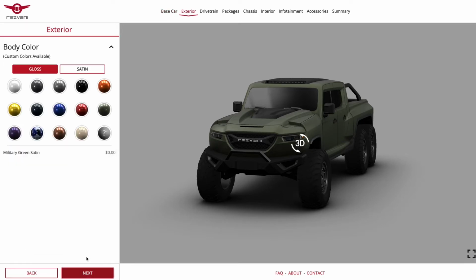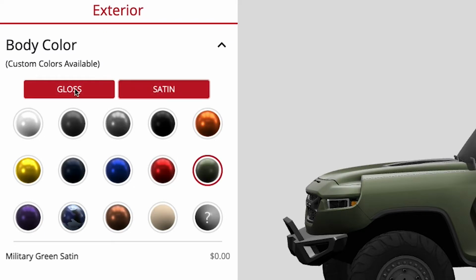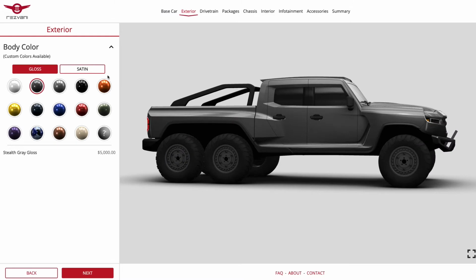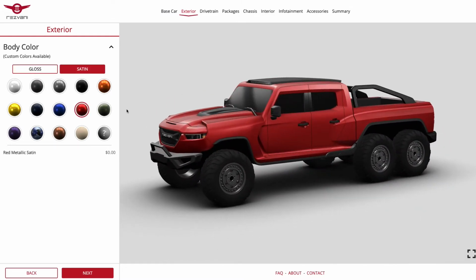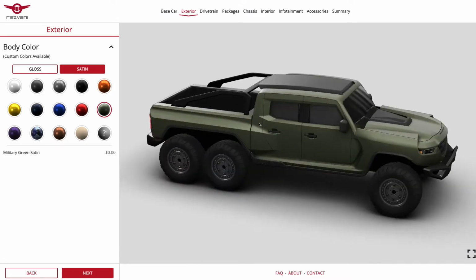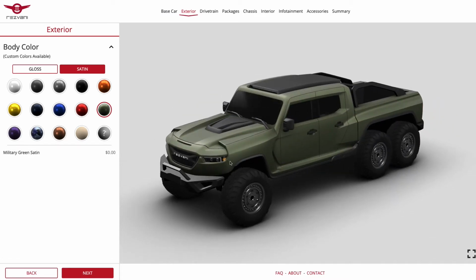Starting into the exterior, you got your choice. You want the gloss paint, you want the satin paint. Gloss, satin. Gloss is alright, but I think satin's where the money's at. Ooh, red. That's kind of sexy. That does not look like that color, but I do kind of like military gray. I mean, this is basically a military looking vehicle, so we're just going to lean into it. So military satin gray, congratulations, you have been chosen for our mega tank.